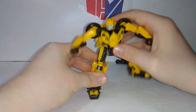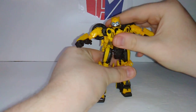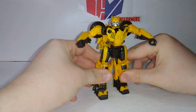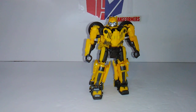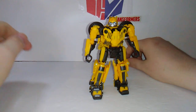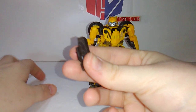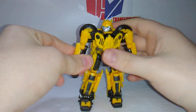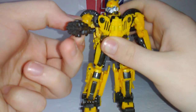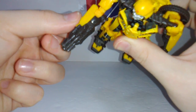Moving on to accessories. You only get one accessory, and that is his blaster. Let me get him straightened up here. Now, going away from the traditional way of doing it in Studio Series Bumblebees, the arm does not pop off. You just get a blaster, which he can hold in his hand. And this looks a lot better than the Studio Series 18.